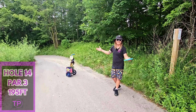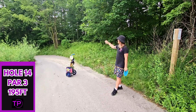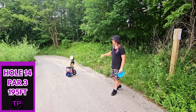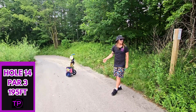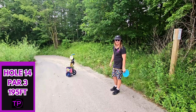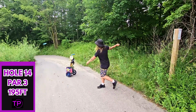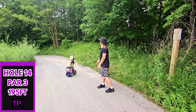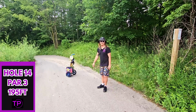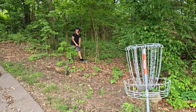For the 3. Hole 14, we're just turning around and throwing right back down this fairway that we just played up. It's 195 feet, I think it is. Hopefully, no one's stepping up to hole 13 right now, but we're gonna full send our rock. All right, let's go figure out how bad that was. Hey, the Rock 3 actually worked out pretty good on that one.